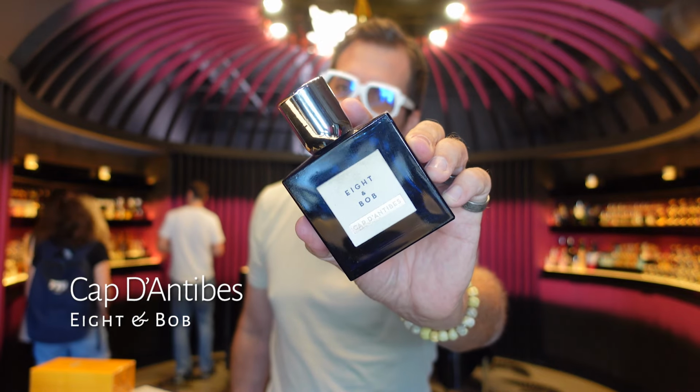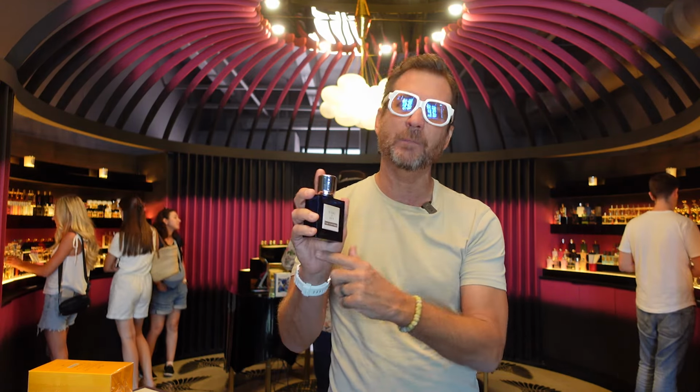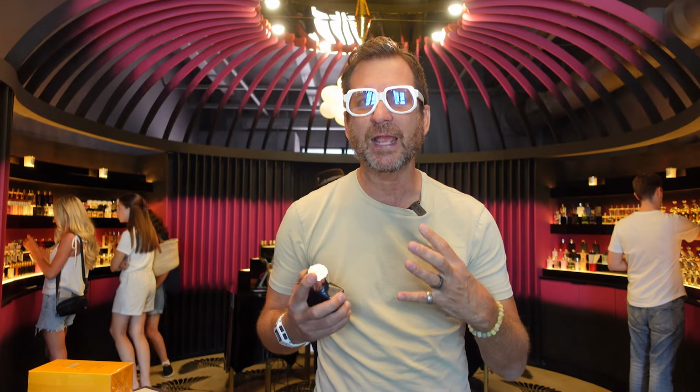obviously a location named after a location, Mediterranean. And Cap d'Antibes, what I love about this is, if you look at the notes, it's not just a typical citrusy summer fragrance. It has notes like violet, it has birch, it has violet leaf. I love violet leaf. That to me personifies classic French perfumery, which 8 and Bob is a French house. And it has that kind of powderiness, which gives it an ode to the past.